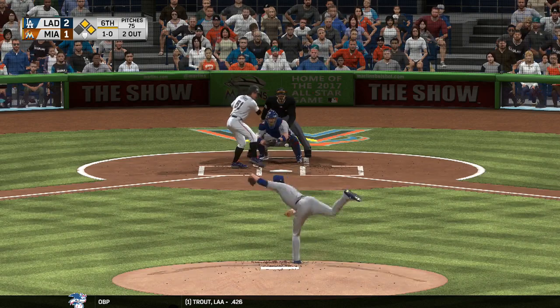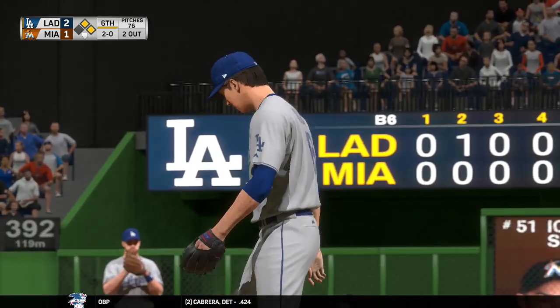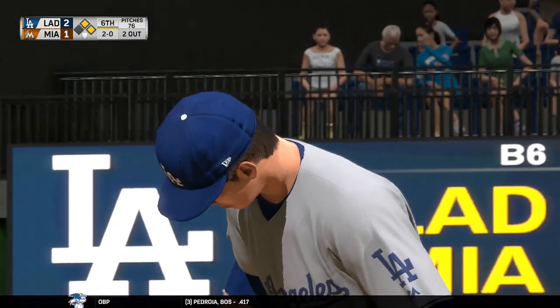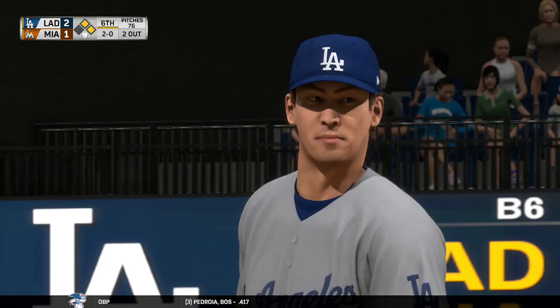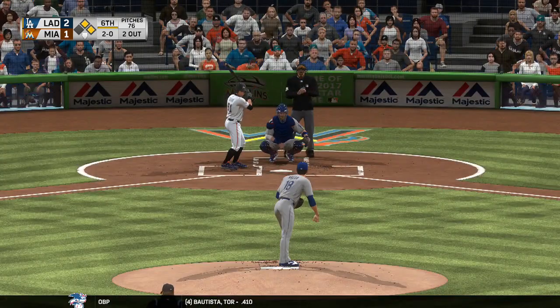Trying to hold the lead. Here's the delivery. Look out, 2-0 now. Well, giving up hits is one thing, but judging by that last pitch, he doesn't have any consistency with his release point right now. He doesn't know where it's going, and he knows it. Let's go. Wait for the pitch.